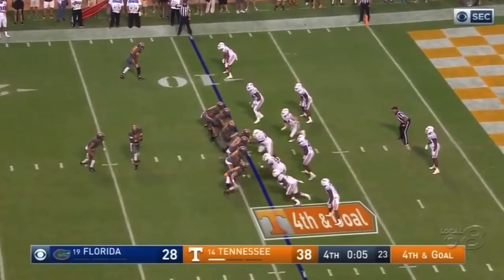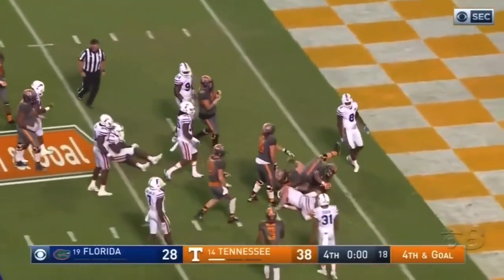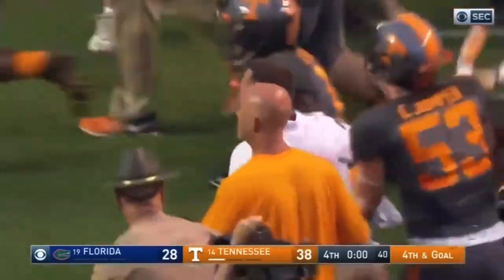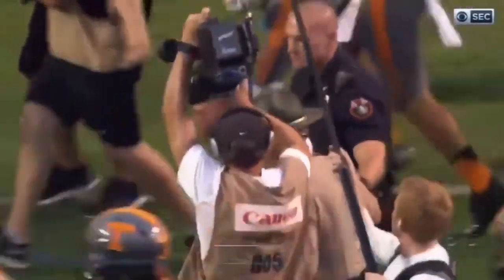Toughest part of their schedule is always at the beginning. And this is game one. And this is Hurd down to the 1 yard line. It's over. The streak has ended.